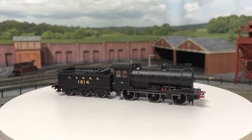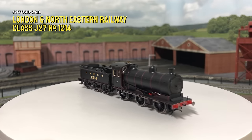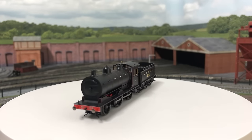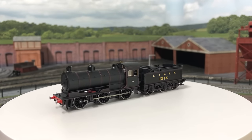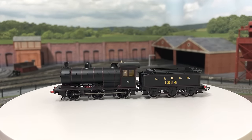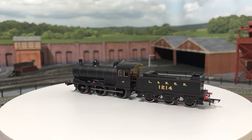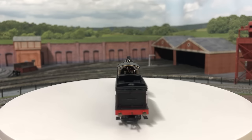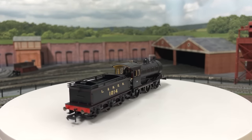Another Oxford engine. This is the J27 class number 1214. I love, love, love the lined out black livery on this thing. All black with those red stripes is rather fetching. For a brand new tender engine, the price for this guy was really affordable, and it's a quality model too. We love you, Oxford. Keep doing what you're doing.